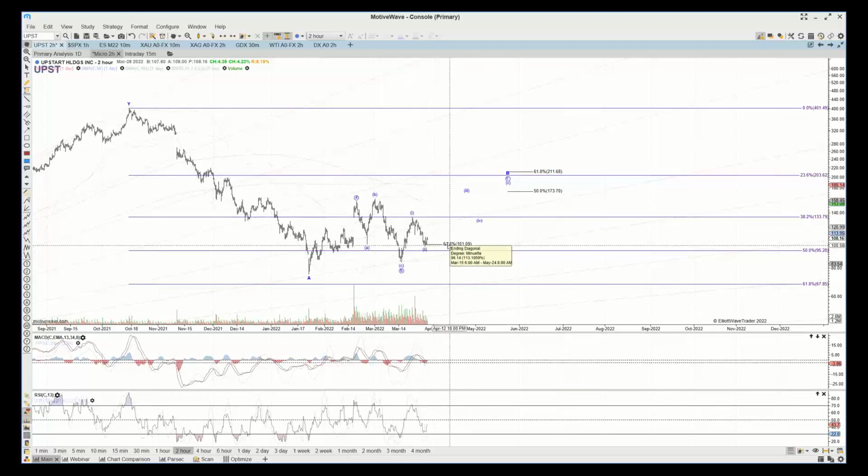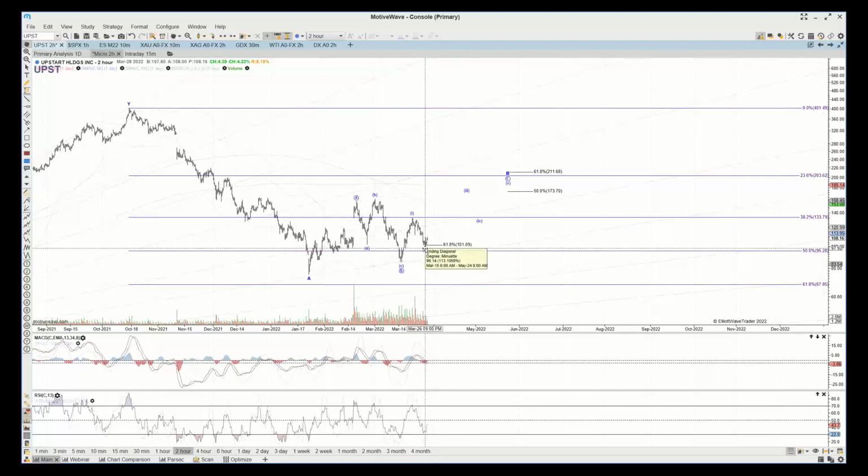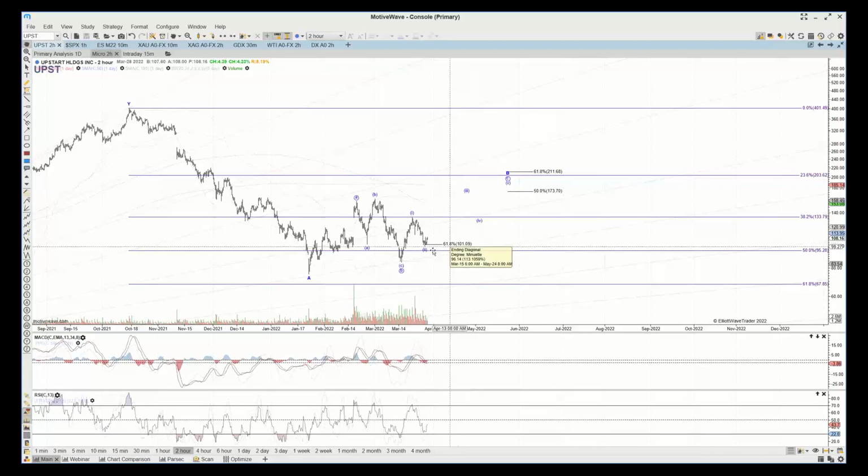So turning up from the 618 retrace, not a bad spot to attempt an entry, even with a very tight stop below the low that was made last week, or if you want to give it more room, below the 786, that's at 93.67, or up to full invalidation below the March low. And looking for price to head up to the 50 or 618 retrace here between 174 and 212 in the C wave.